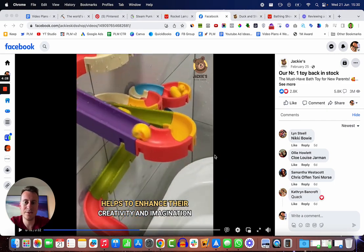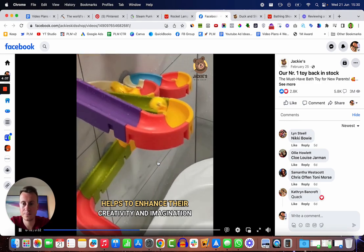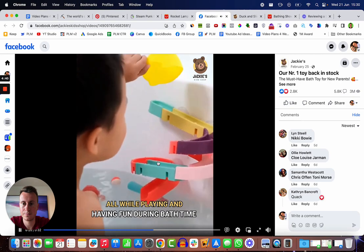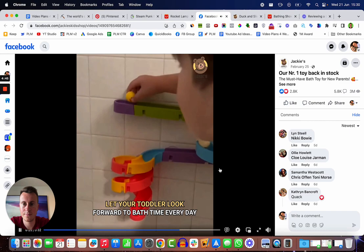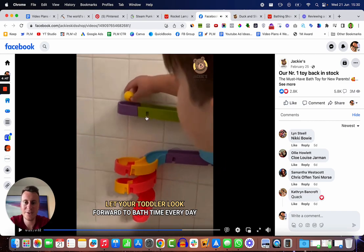So it's pretty self-explanatory. In those first few seconds, it basically tells you everything there is to know about this product. As you can see, you get these different kind of pieces of slide that you can attach to the tiles next to your bath. You can create different kind of almost like roller coasters, and then you get these different balls and duck shaped objects, which then go down the route in which you've created. So all in all, pretty nice products. Definitely a great product to keep children distracted, but doing something positive during bath time.